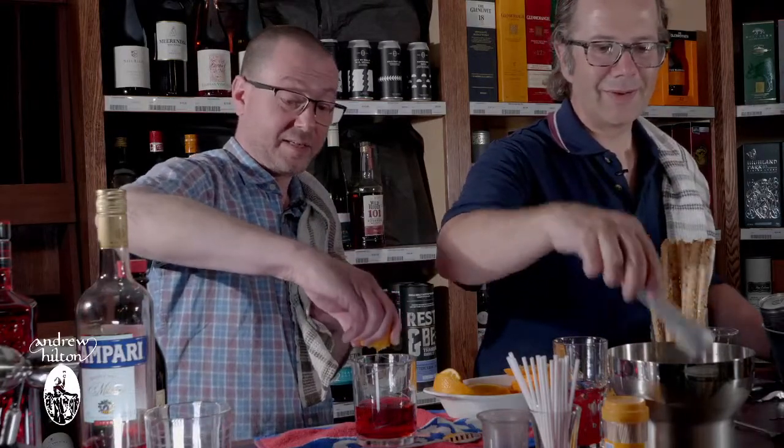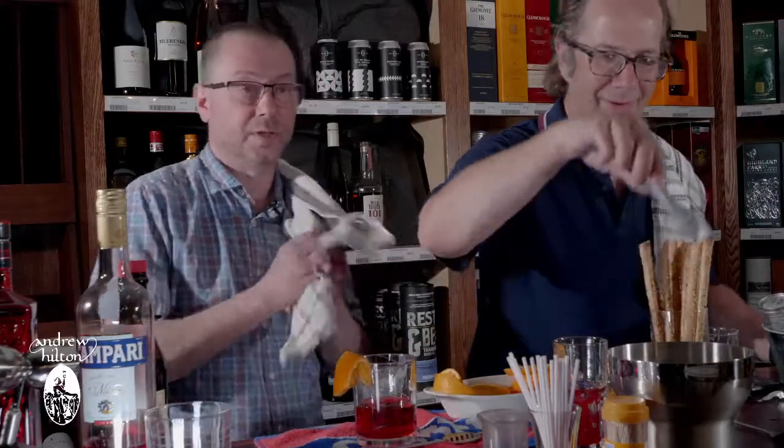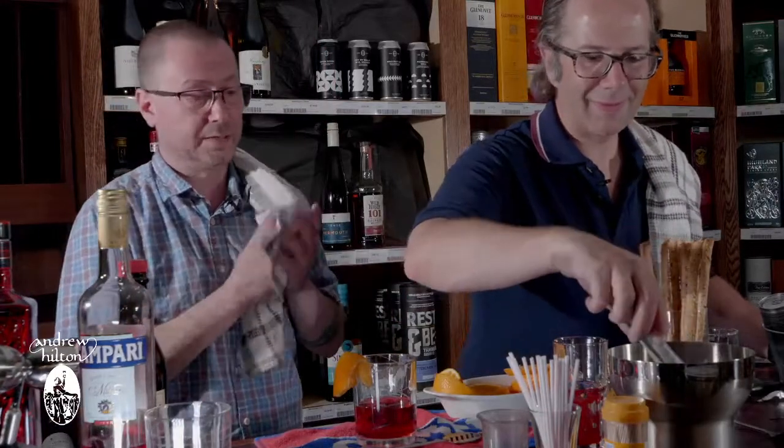So, myself, I will still squeeze just a little bit of the orange into it and then perch the wedge on the side of the glass.